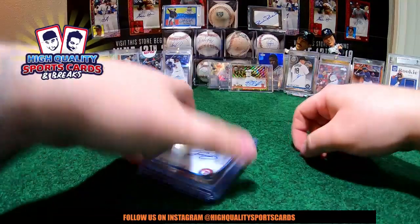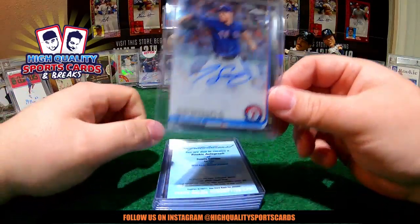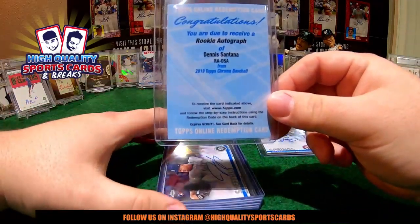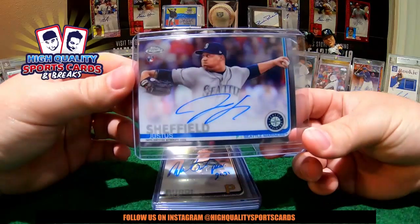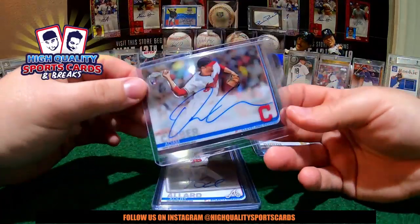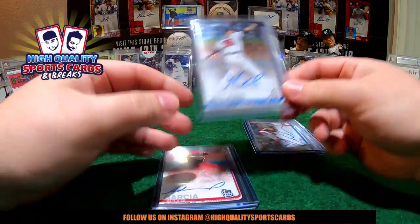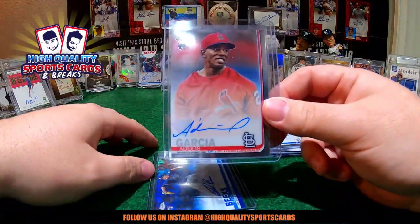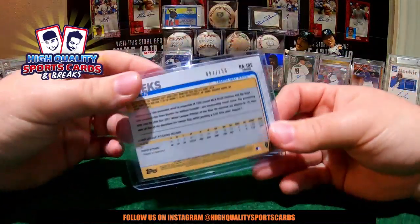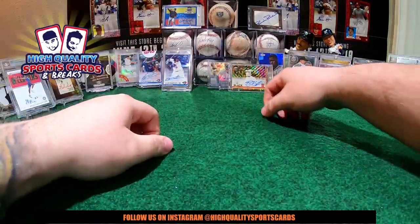All right, guys, here we go to the autos. We got Jeffrey Springs, Texas Rangers auto. Nice piece for David. Danny Santana, Dodgers redemption piece. Justin Sheffield, Seattle Mariners on-card auto. Nick Burdi, the proper guy for the Pirates. Adam Simber, auto for James. Colby Allard, Atlanta Braves, for Tran. We got Adolis Garcia, rookie card auto for the St. Louis Cardinals. Jalen Beeks, Tampa Bay Rays. Beautiful piece for the Rays, out of 150, blue refractor auto. And the pieces of the break, gorgeous ones.